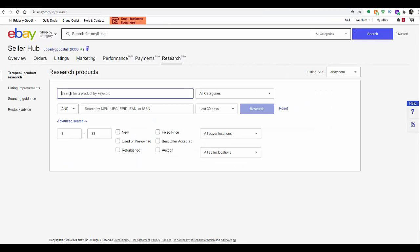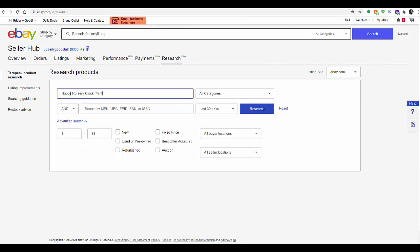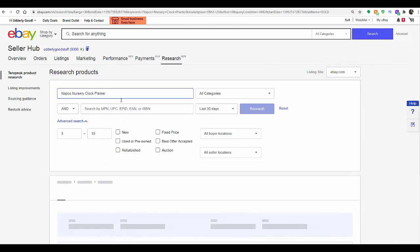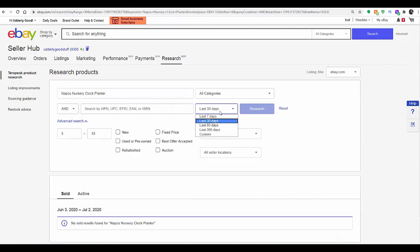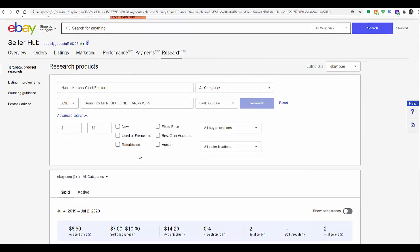I did want to show you the Terapeak built-in research that eBay has. So I go over there and I put in Napco Nursery Clock Planter, which is what this item is. And now I'm going to change it from this 30 days to 365 days, so I'm going to see if any of these have sold in the last year.